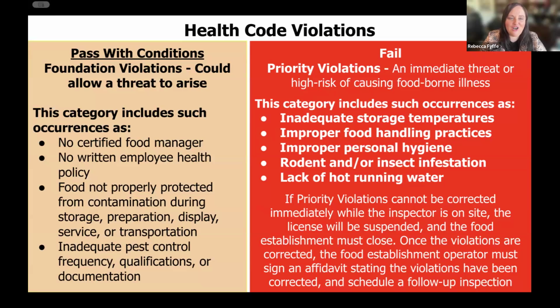It still puts your name in publicly available data, and it's not great. So you want to just pass. That's the next best thing, is to pass with conditions. And then failing means that the inspector found an immediate threat that has a high risk of causing foodborne illness that can't be corrected while they're standing there.